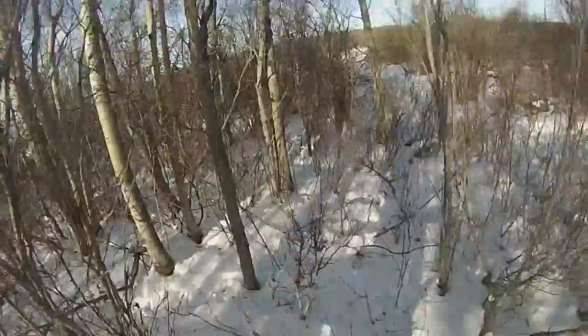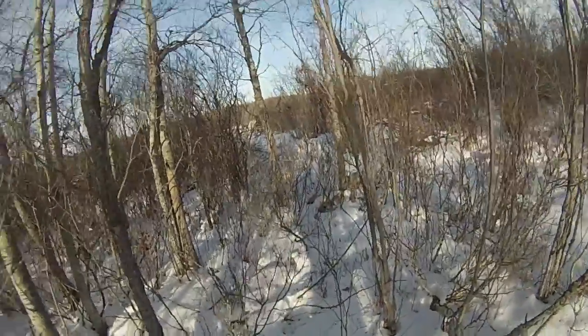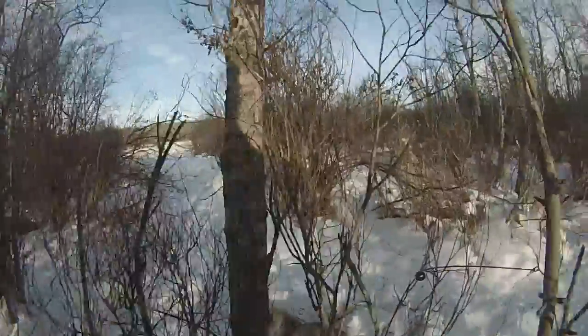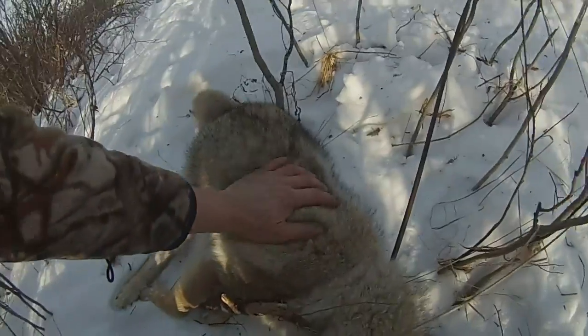I'm pretty sure that one was a deer. But I got another set right there, and we picked up a coyote here. And this one looks to be well furred.